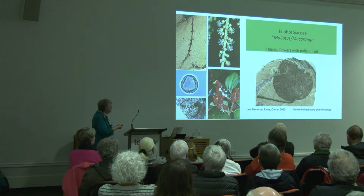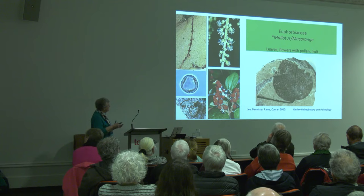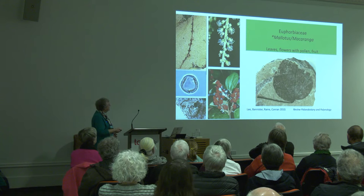Again, they don't live in New Zealand anymore. Melotus macaranga, we had to give them a new name because there was nothing to compare them with. So we called them malaranga. So those are, if you ever get there, that's one of the leaves you're likely to find.